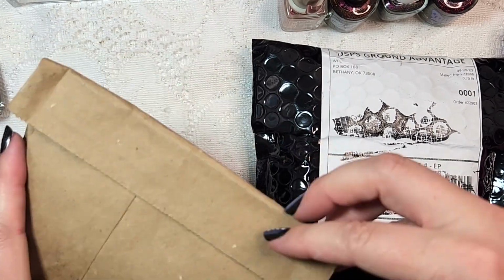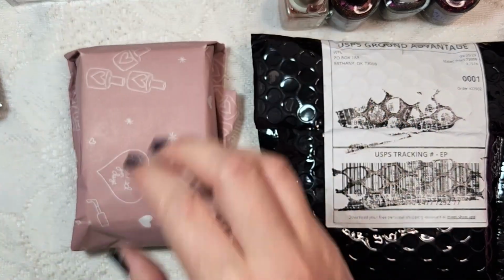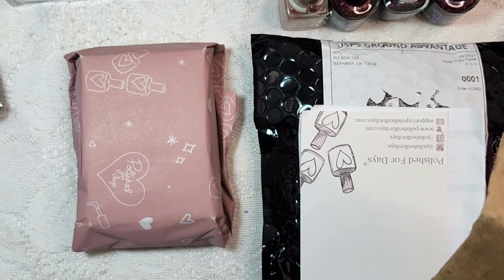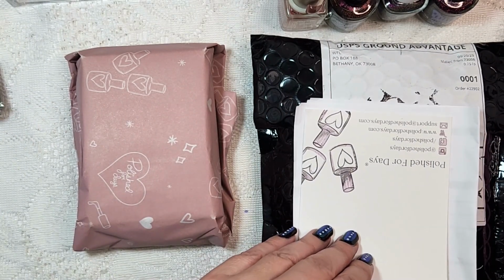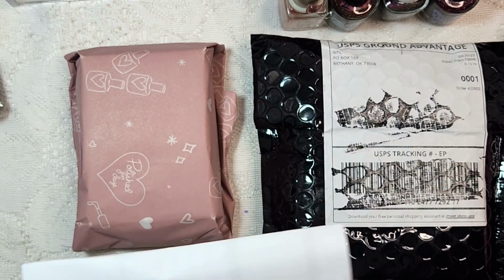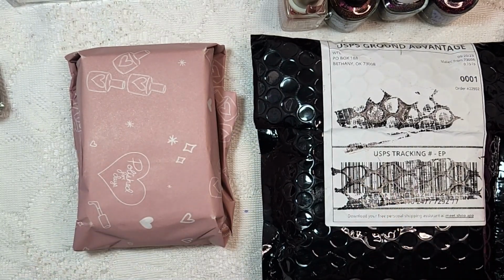All right, next up is Wildflower Lacquer. All right, so this, I believe, is from a while ago. Maybe not. It was shipped in October, but I thought it was... No, this is Polished for Days. What am I saying? Polished for Days. Yeah, this one was definitely more recent. This one is the Wildflower. So Polished for Days had a release with a new collection, and I ended up behaving, and I only purchased 3.